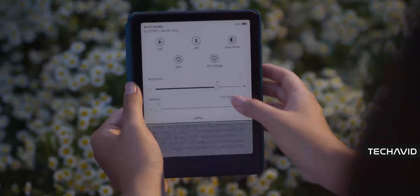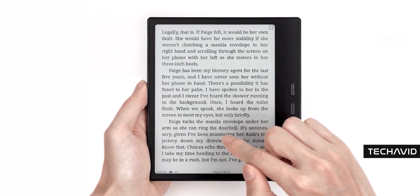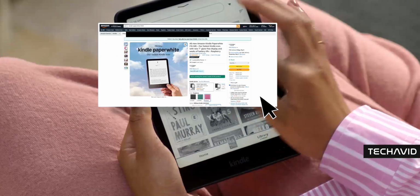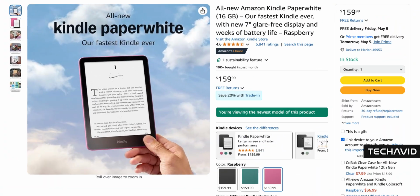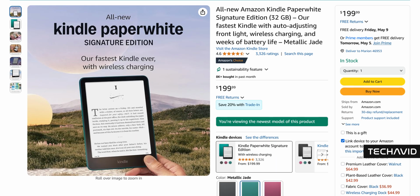All right, let's talk Kindle Paperwhite 2024 versus Boox Go 7. If your budget's tight, just grab the Kindle and chill. It starts at $160 with ads or $180 if you want it ad-free. There's also a signature edition for $200, which adds wireless charging, auto brightness, more storage, and a fancy gesture feature we'll get to in a sec.